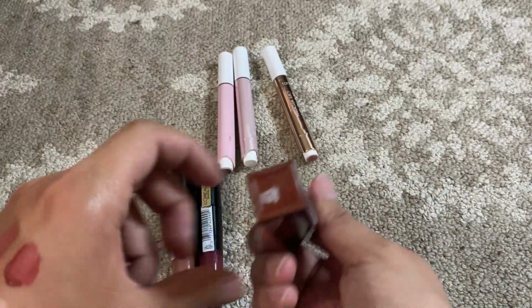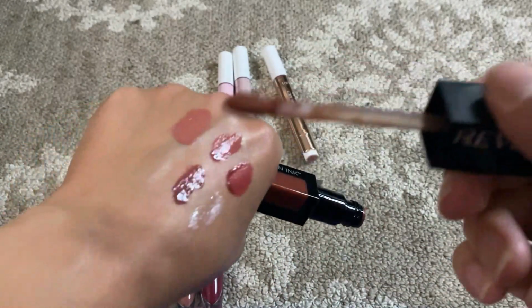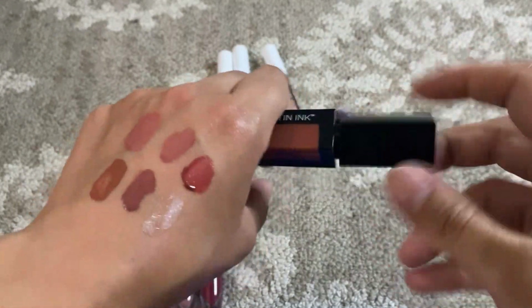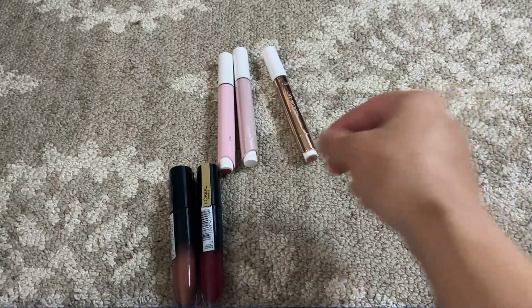I'm not too big of a fan of this one. This one is in Citrine Queen. It's more of an orangey shade. I just don't like how it looks on my skin tone. So I'm gonna go ahead and declutter this shade.